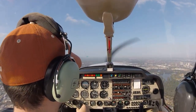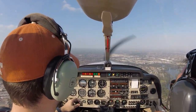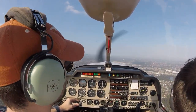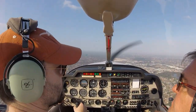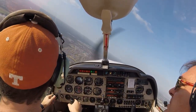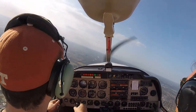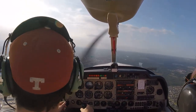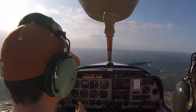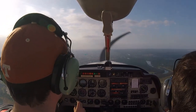Uniform November Hotel, downwind, touch and go. Uniform November Hotel, follow the diamond light downwind. Traffic sighted, Uniform November Hotel. India Sierra November, downwind touch and go. India Sierra November, follow the diamond light downwind. Traffic sighted, India Sierra November.